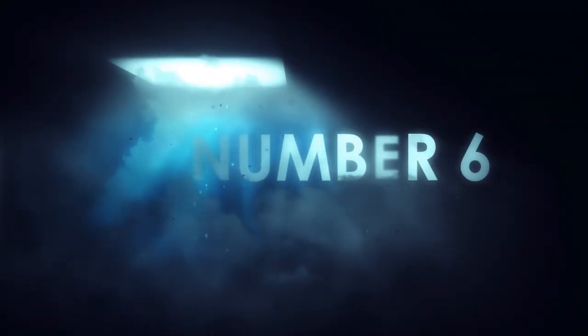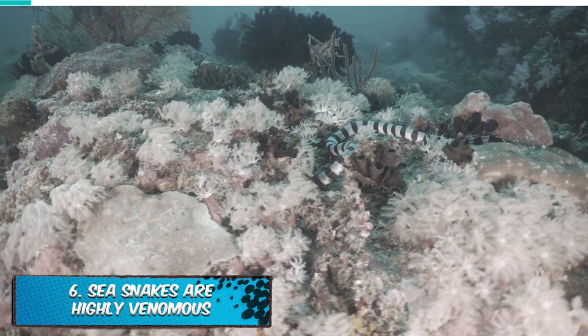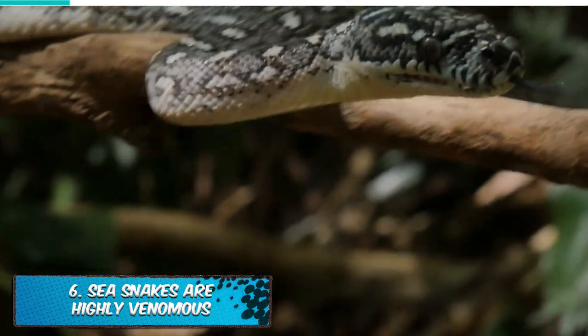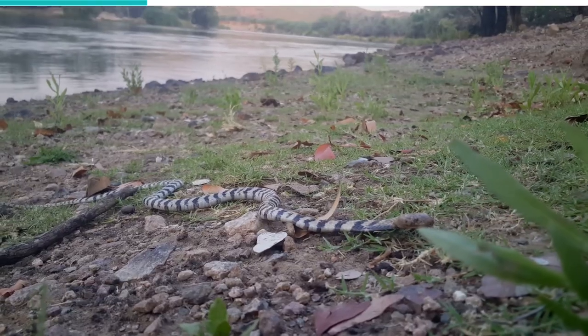Number 6. Sea snakes are highly venomous. Land snakes develop venom to help them hunt and protect themselves from predators. Seeing as sea snakes evolved from land snakes, they carry that adaptation with them and then some. Sea snakes are highly venomous. The venom of a sea snake is 4 times more deadly than that of a cobra.